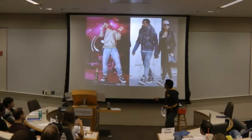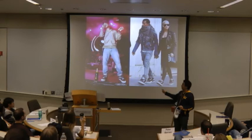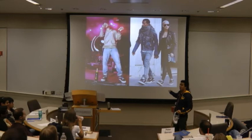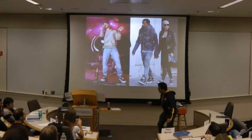Here you have Pharrell Williams and Kanye West, two hip-hop artists, arguably on the cutting edge of fashion, rocking their Air Jordans very casually and fashionably, one in concert and one walking down the street. You even have Amber Rose, Kanye's girlfriend or ex-girlfriend. Ex-girlfriend, thank you. She's wearing some Jordan 3s. So that points to the fact that these are not only available and fashionable for men, but also for women.